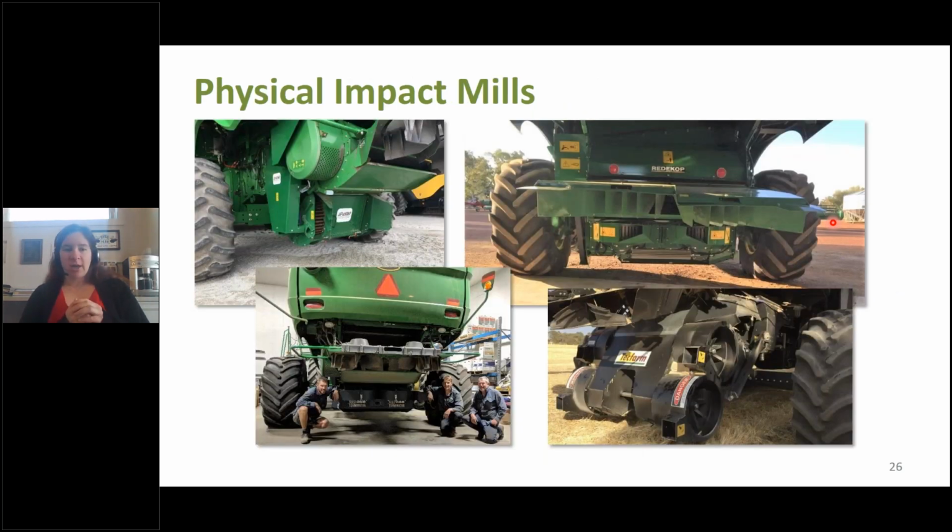The 6th method that I want to talk about, and this is the one that we're hoping to see mostly adopted in Western Canada out of any of them, is the physical impact mills. These are a system where you can see all these various mills on the back of the combine. The chaff goes through those mills. The weed seeds are destroyed by going through those mill systems, and the chaff and the residue is put back on the field. So no burning, yay. You get to keep your residue and you kill the weed seeds. So that's sort of the idea behind them.